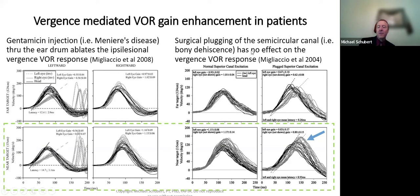However, if the canal is surgically plugged, as in canal dehiscence, the vergence effect is retained. So this is in the plane of the superior semicircular canal, head impulses. And we see the VOR gain goes from 0.67 to 0.83. It's hard to see those numbers, they're small, but I think you can appreciate that the gray eye velocity is matching better the black head velocity. So it kind of depends on the lesion.